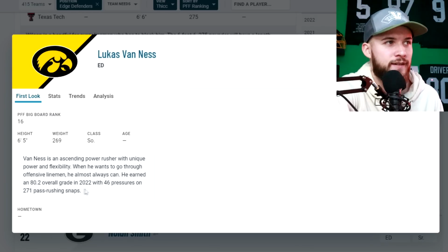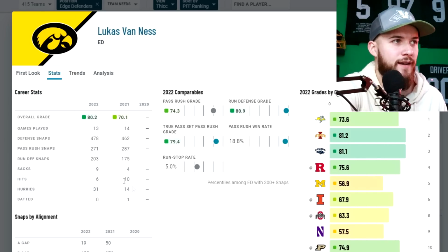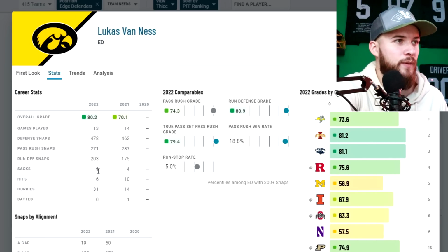And here's what PFF has to say about him. Van Ness is an ascending power rusher with unique power and flexibility. When he wants to go through offensive linemen, he almost always can. He earned an 80.2 overall grade in 2022 with 46 pressures on 271 pass rushing snaps. And if we go look at his stats, there's that 80.2, 74.3 pass rush grade, a nice run defense grade, 80.9, really high pass rush win rate at 18.8%. As we see here, 9 sacks in 2022, 4 sacks in 2021.